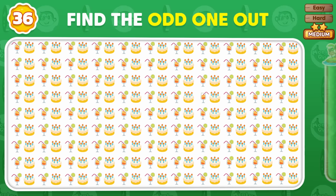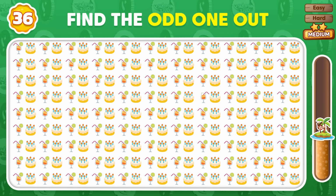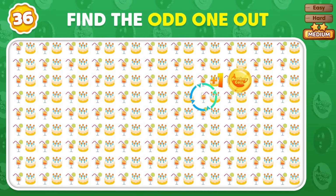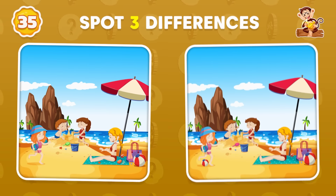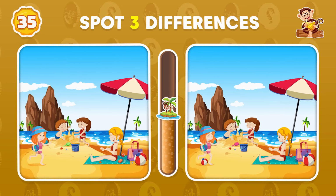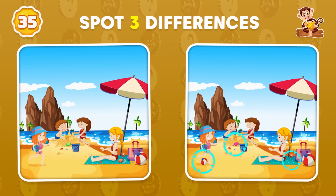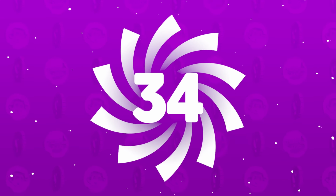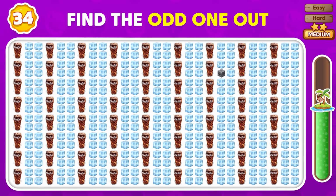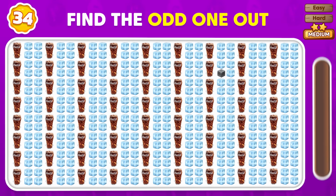Pick out the emoji that doesn't belong in this set. This is the odd emoji. Can you locate three disparities between these two pictures? Here is where it is. Can you spot the differences among these? You did find them!